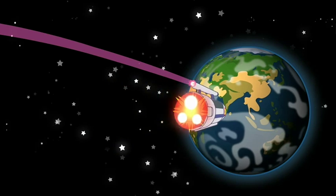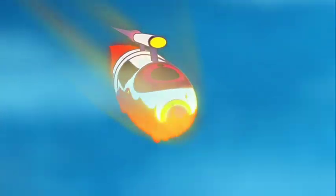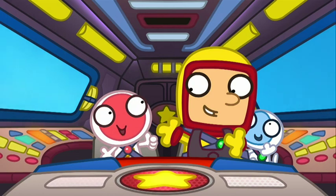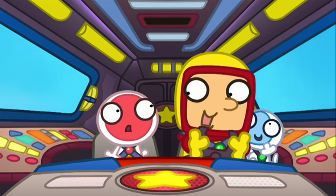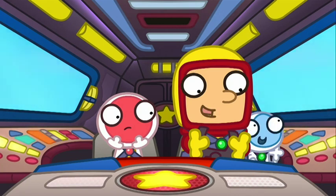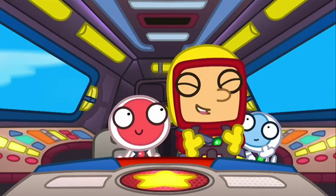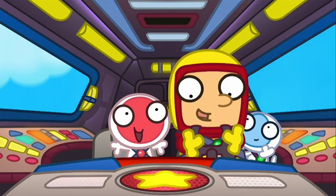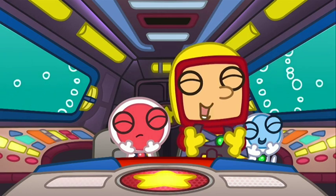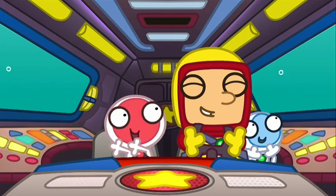It's beautiful. Entering Earth's atmosphere now. Are you all strapped in? All strapped in, Dad. Hold on tight. It might be a bit bumpy as we hit the rocky ground. Zoom, crash. Zoom. And here comes the landing. 3, 2, 1. Any second now. Here it comes. Dad, look out the window.